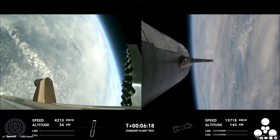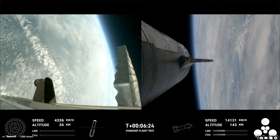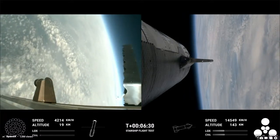You can see the grid fins rotating. Those hypersonic grid fins are guiding us through the atmosphere back towards our splashdown site. Again, we're going for a soft splashdown.